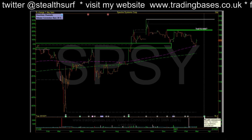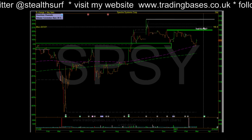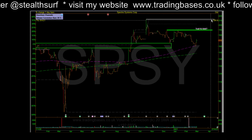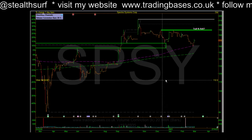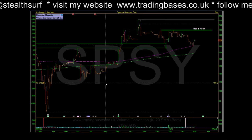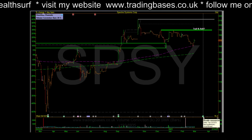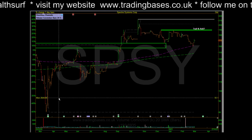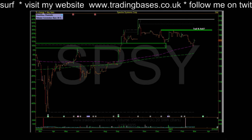Gap risk ahead. I've got my position on. I plan to trail and add either here or here, depending on what happens on the day, I suppose, and how it goes through this. So that's one idea, and another one, I have a position in this. It's right on my entry as well.